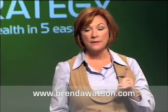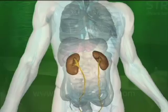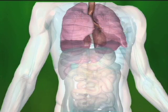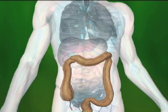The toxins, however, that the liver can transform are sent to one of the channels of elimination for removal from the body. They're sent to the kidneys, and they go out through the urine. They're sent to the lungs, and they go out through the breath. They're sent to the skin to be eliminated through the pores from sweating. And they are sent through the bile back to the intestinal tract to be eliminated in the bowel movement.